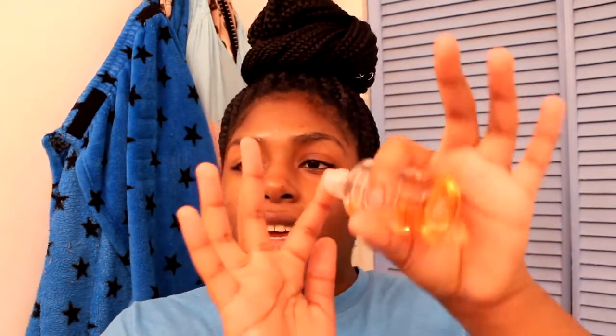Not only does it work on dark marks, but it also helps with stretch marks. So this is what I use on my dark marks, and my dark marks have actually cleared. I used to have some on this side of my face that aren't there anymore because I use this oil. So I just take a little bit and put it over my blemishes.